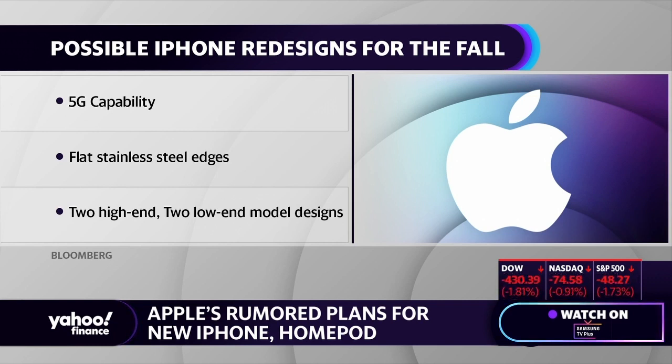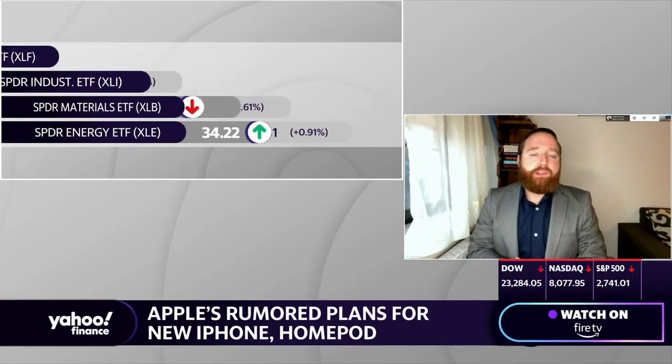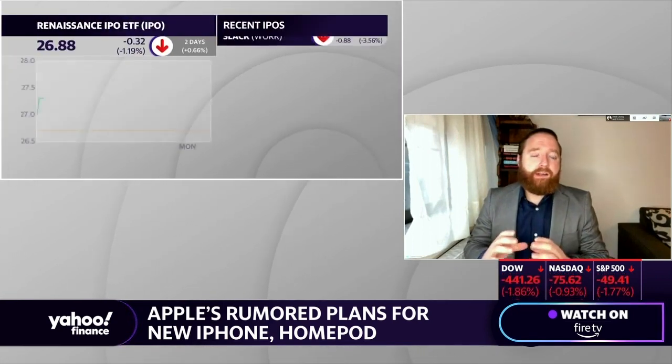In addition to that, all 4 phones are said to get 5G wireless technology. That's something that's really been important for this generation of iPhones. It's going to help push a lot of sales, according to analysts. And then beyond that, we're looking at potentially a smaller HomePod.